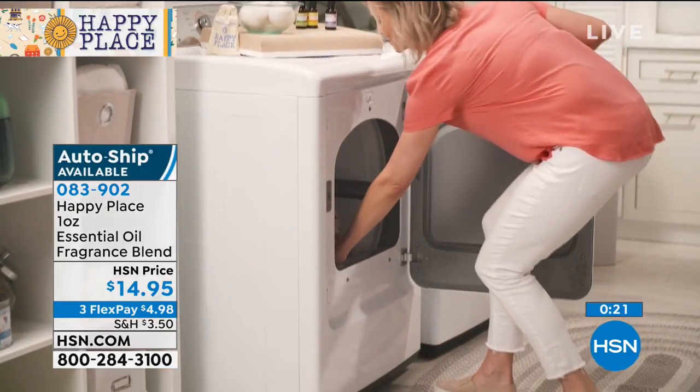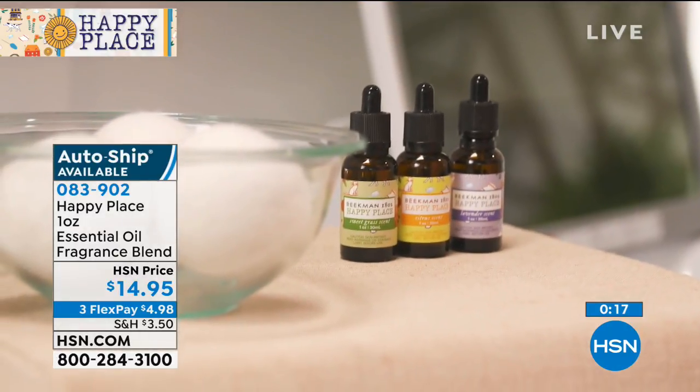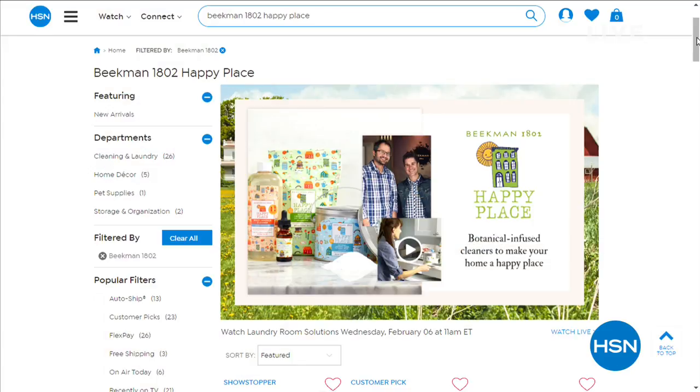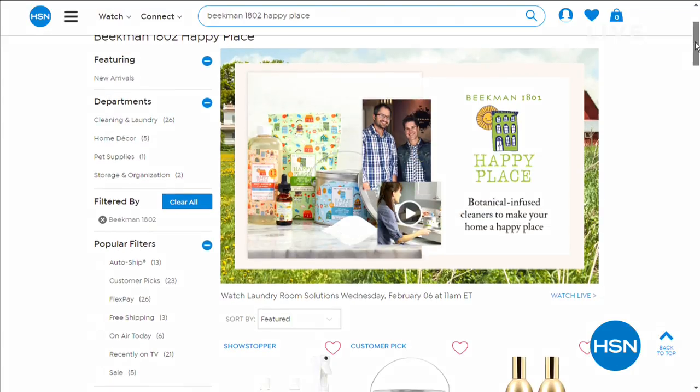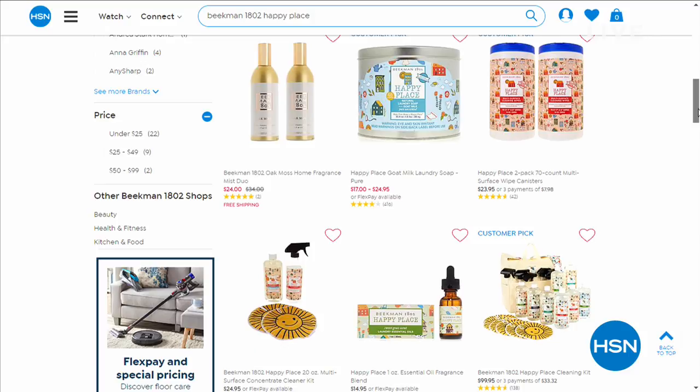Don't forget, you can go to hsn.com, go to our Beekman store, and you literally can shop it all. I swear by that laundry soap. I'm right with Kristen on that one. It is absolutely unbelievable. Nothing like it, no chemicals whatsoever. And look at this, customer pick. You see lots of customer picks. The wipes. Oh my gosh, the wipes. Lifesaver. Oh, yes.